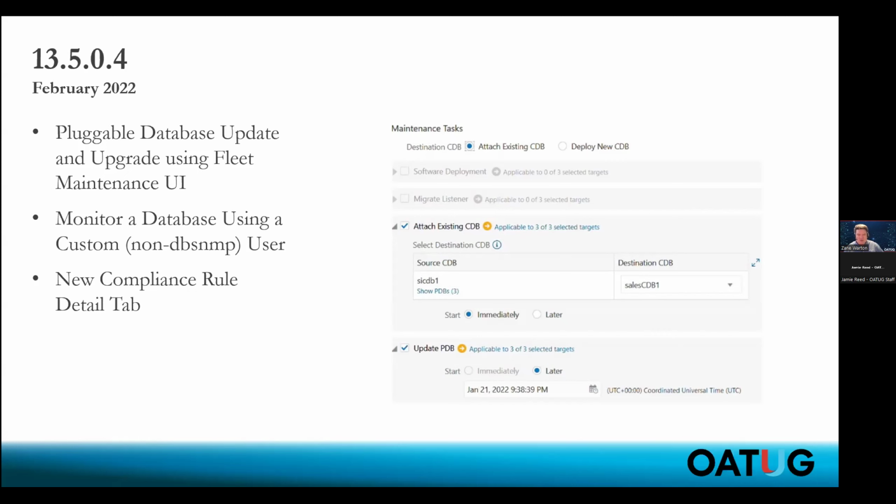You can monitor a database using a custom non-DBSNMP user. If you have particular rules about default users or users that are created by default, like the DBSNMP user, you can use a different user instead. You have to make sure you get the credentials correct, and the rights correct, the role.